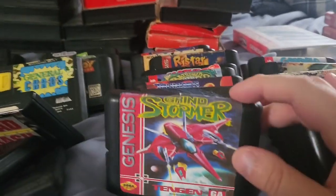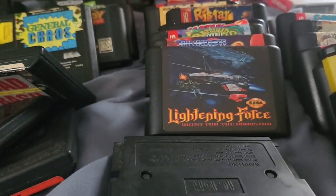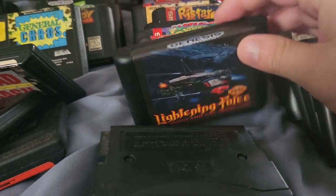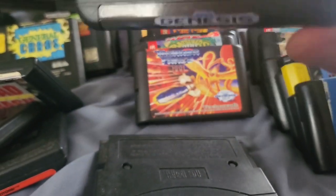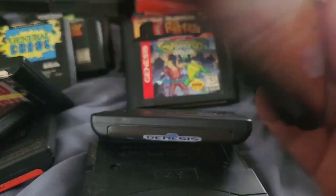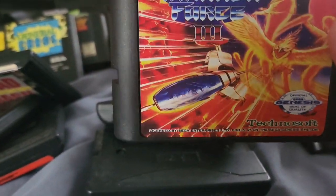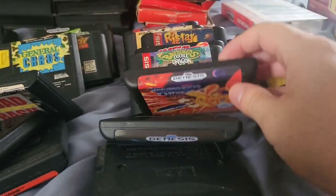Grind Stormer, this is a reproduction cart. It's a good shooter, but it's not my favorite. Lightning Force, of course, this is a fan favorite. This is another reproduction cart. A great game. Thunder Force 3, another reproduction cart. I actually like this one more than Lightning Force. I just think this one's more fun than Lightning Force.